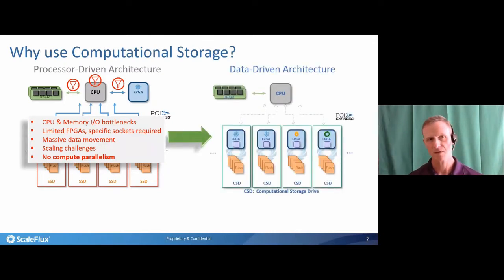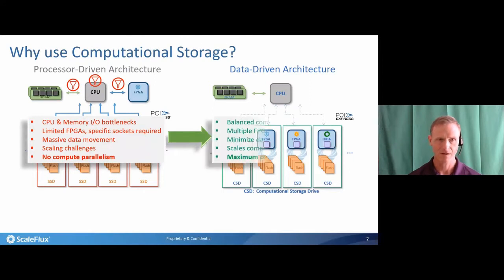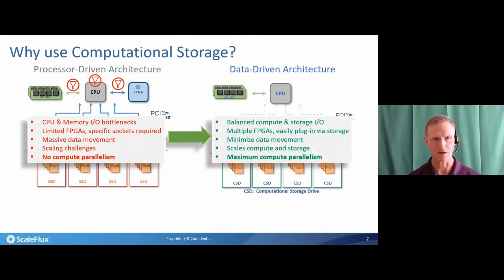Now, when we shift to a data-driven architecture, which is enabled by computational storage, what we're doing is moving some of those compute functions down into the drive to work on the data where it lives, which helps minimize the data movement and enables much greater parallelism, because every drive bay now is also a compute bay, which helps with the scaling. We've now got multiple FPGAs and a much more balanced architecture between compute and storage I/O.